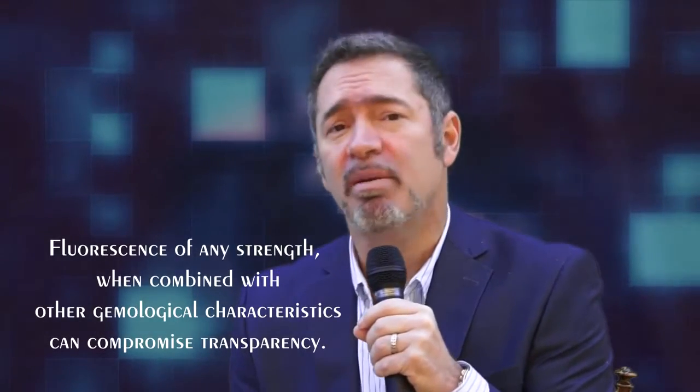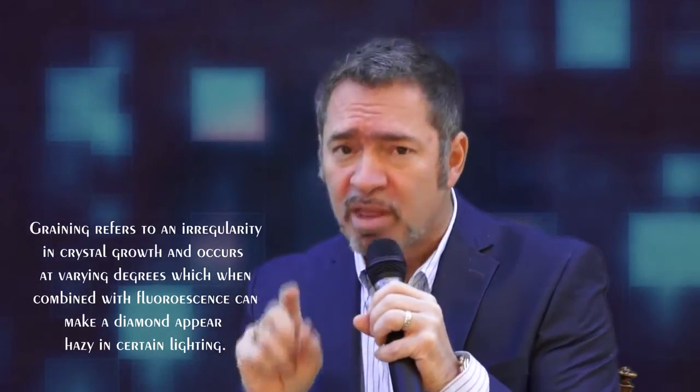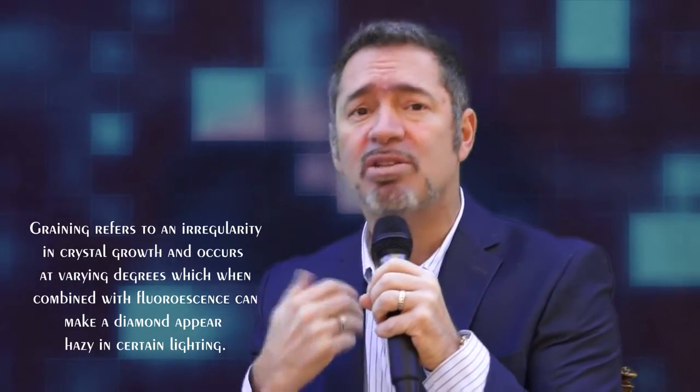So the last point I want to bring out in this introduction is the negative aspect of fluorescence, and I talked about just earlier that oily, chalky appearance. That can happen in diamonds that don't have strong or very strong fluorescence too. Because we have seen diamonds in our lab that have had medium or even faint fluorescence, and when combined with another gemological feature, graining, certain grain levels within a diamond combined with faint or medium fluorescence can make a diamond appear oily or chalky as well.